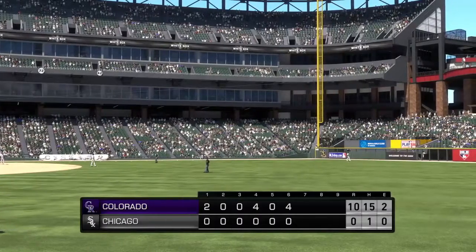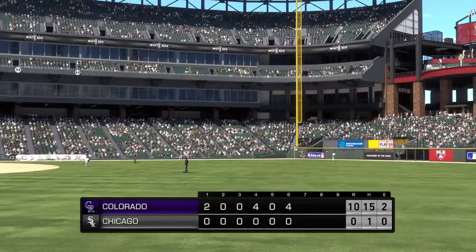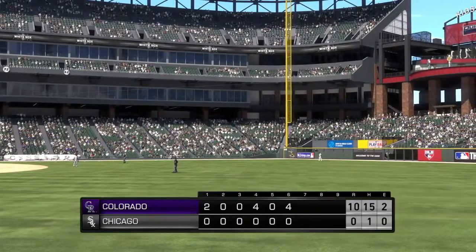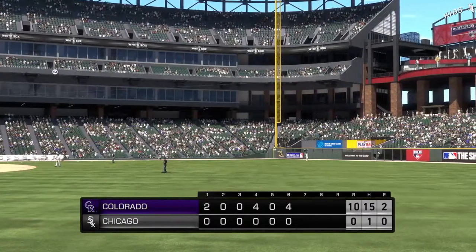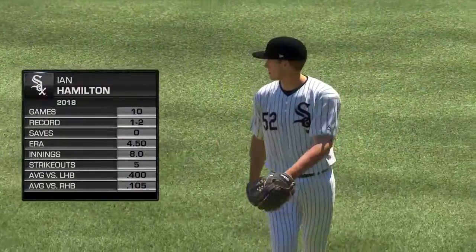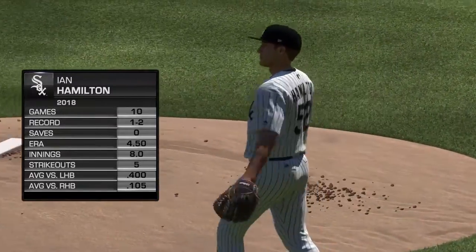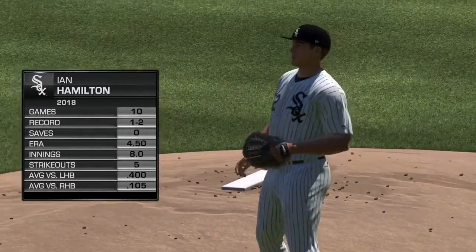Back here on the south side of Chicago. This one is pretty much all over but the shouting, as we check our game summary to see how we've gotten to where we are. Ian Hamilton comes on to pitch now, hoping for better results than the other arms that they've run out there in this one.